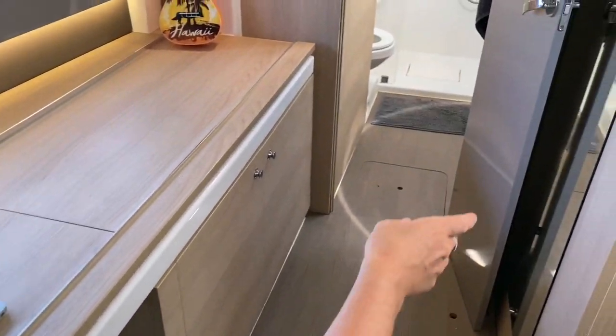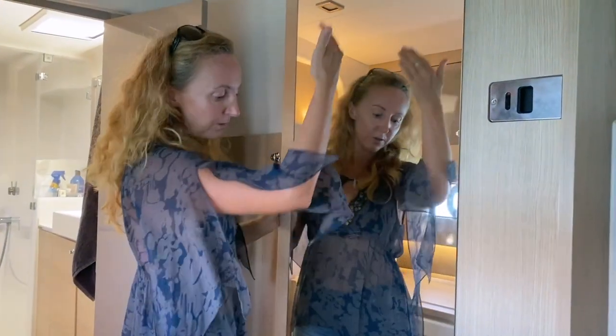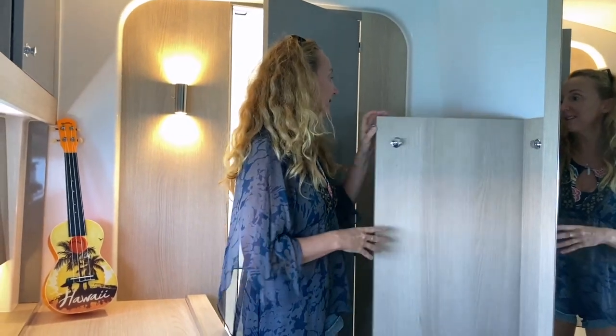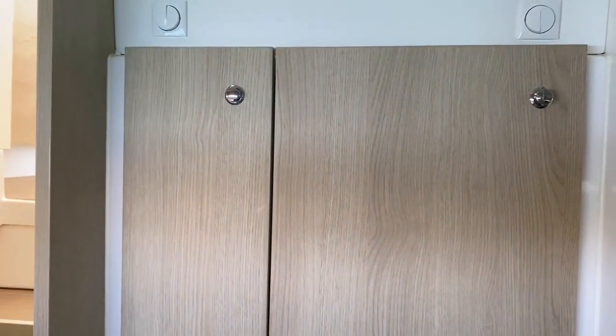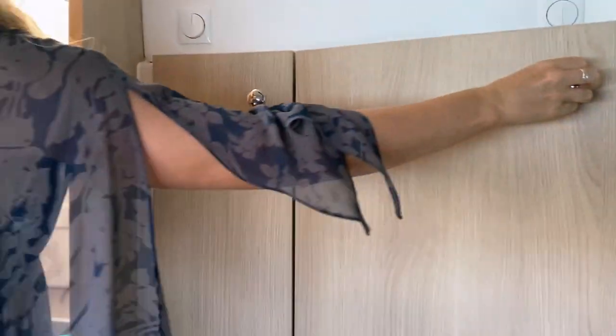But there's actually that door, it's really private. This is what I love about it. Got the sliding doors with a full mirror. Yeah. And it's great because the keys are on the other side. And again, I love the storage. Yeah. There's his and hers wardrobe. Plenty of storage. So yeah, definitely suited for long-term liveaboards. Absolutely.